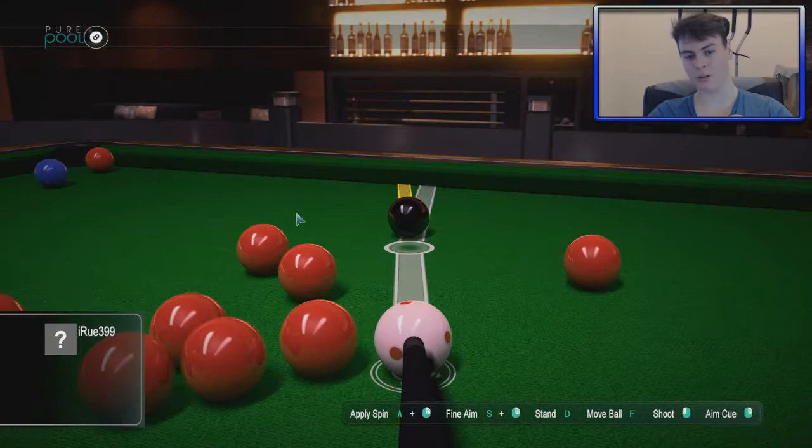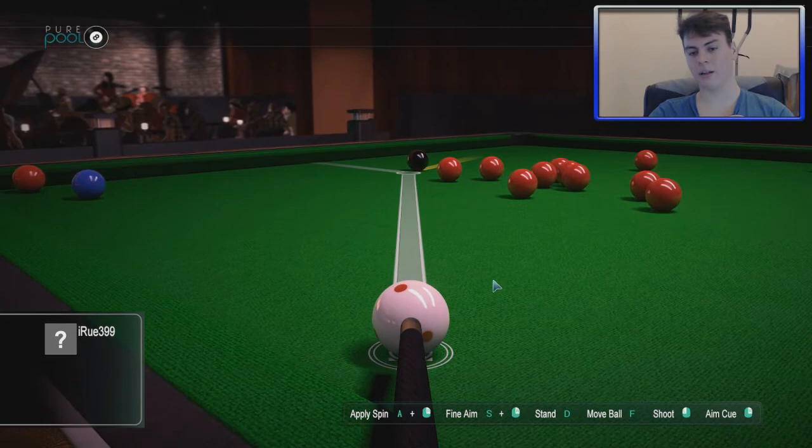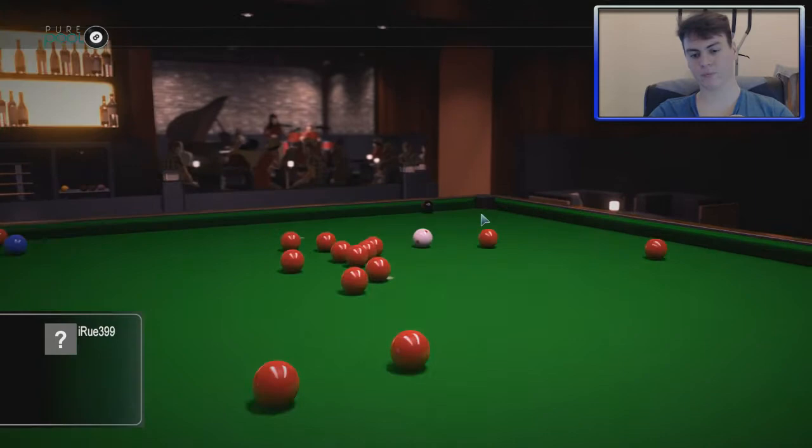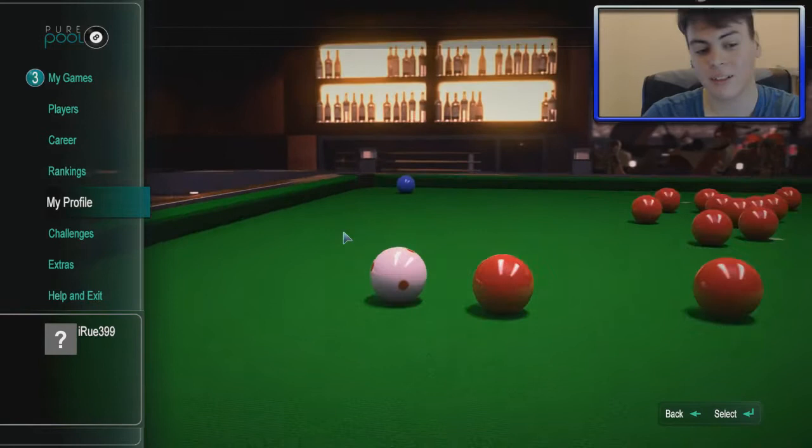But what I am not able to do is say, okay, I want five reds and a black. I don't want the pink or any of the other colours. That's all I want on the table. I can't do that. I can't even pick where they are, and I don't like that. I feel like if you're going to claim to be a sim, you should be able to do that. And it isn't, I guess. It's just pure pool. But maybe that's asking too much.